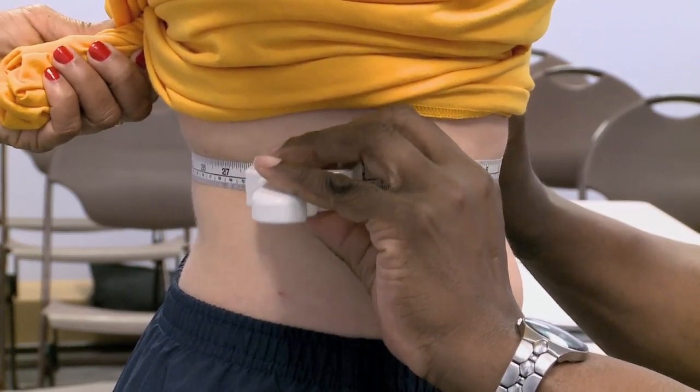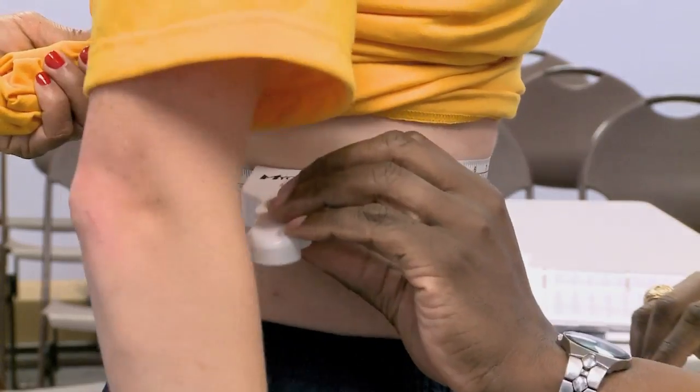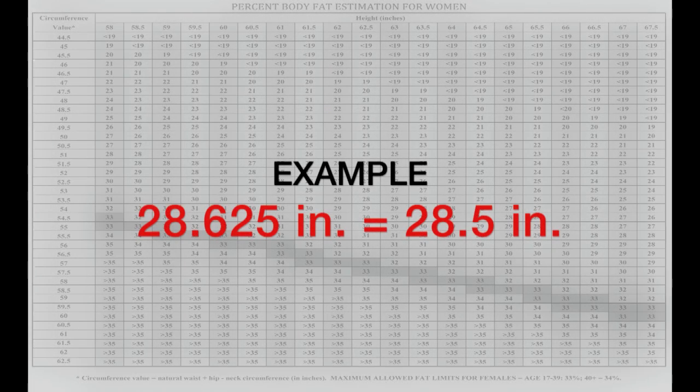Take measurements at the end of a member's normal, relaxed exhalation. Round natural waist measurement down and record to the nearest half inch. For example, round 28 5/8 inches to 28 1/2 inches.